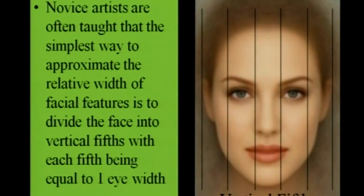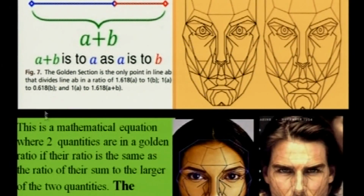When we all started in the beginning, we usually measured the symmetry by dividing the face into 5 parts, where one part is the distance from the medial to the lateral canthus. So the face is symmetrical if all the 5 parts are equal. But today, with more advanced technology and with more introduction to the aesthetic assessment, what all of us believe in is the divine proportion, where the ratio of 2 adjacent sides is equal to the ratio of the bigger side to the sum of the 2. That is what is called the Phi Ratio.